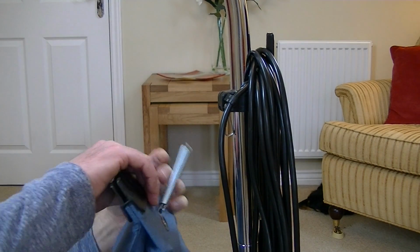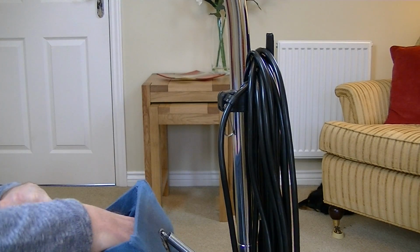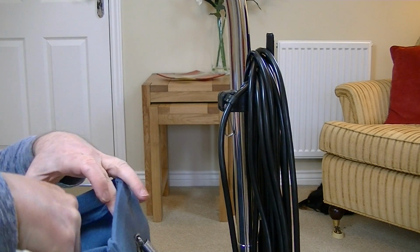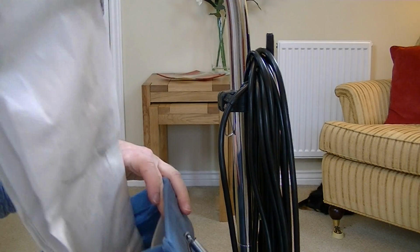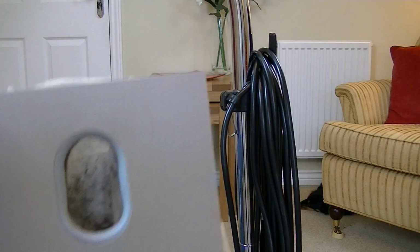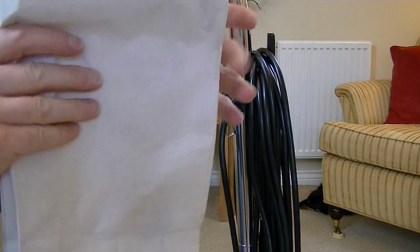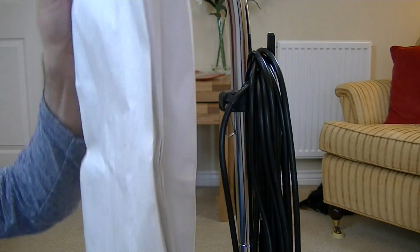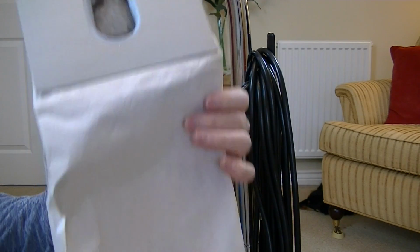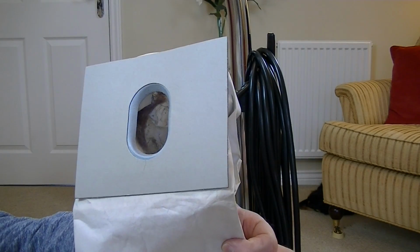To get to the bag, we need to slide off the clip. These aren't genuine bags, but they are the correct bags. I wasn't happy about these. They seem to have a bit of water damage. Can't remember the seller. There is a little bit of dirt, but hardly anything. Look, the bag, pretty empty. By the end of this video, that will be chock-a-block with any luck, if it's cleaned.